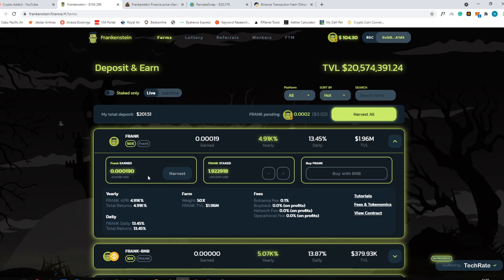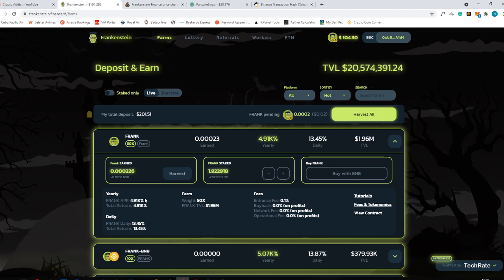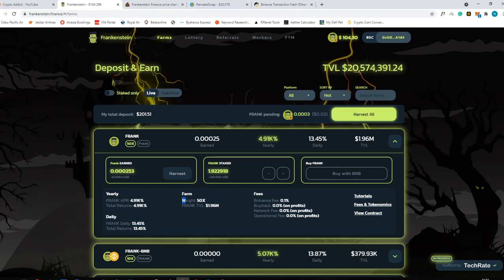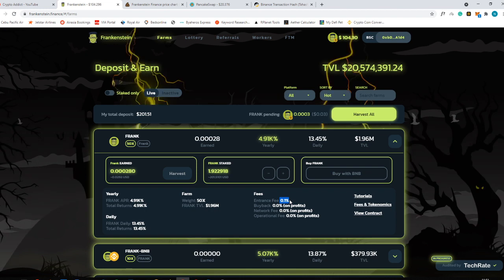So as you can see here, the yearly is 4.91k%. And of course, the more money being poured into this platform, the lesser APR that you could probably get. And the daily is around 13.45%. And its weight is 50 times with the TVL of 1.96 million. It also has really, really low fees.